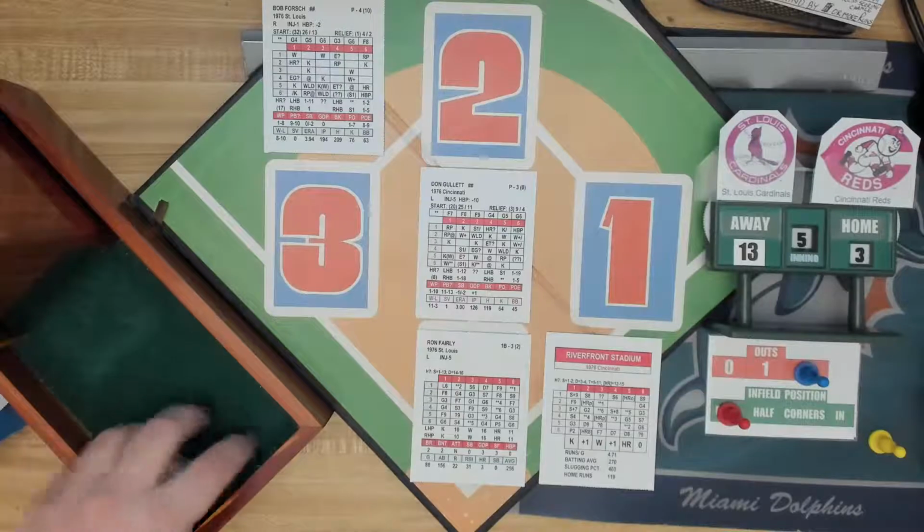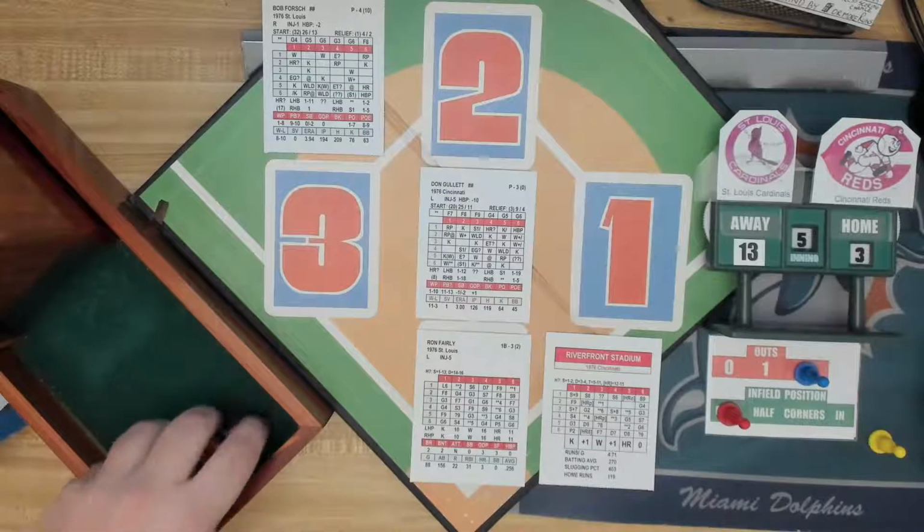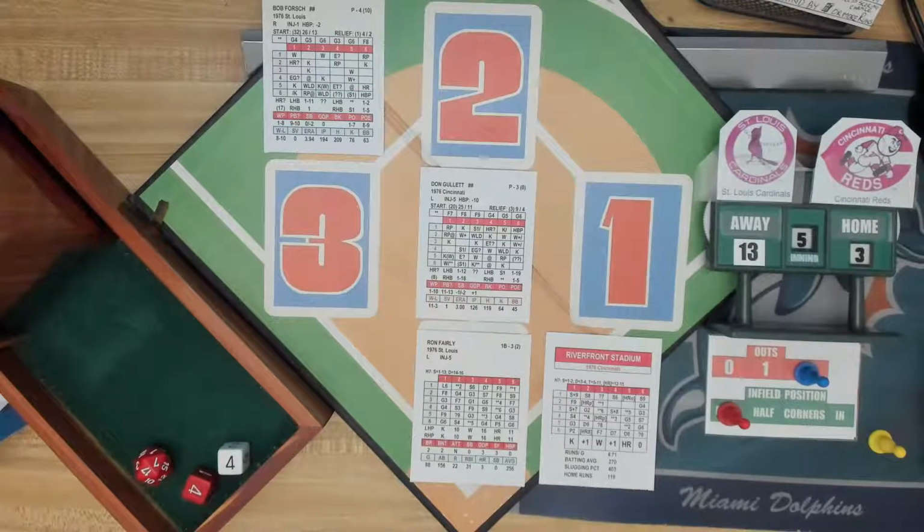And here's Ron Fairley. Fairley is 1 for 2. Brandon Baker says he's a lefty. It'd be good for about 2 pitches, but he's no Randy Myers. That's good. Gullett will pitch. 1-4. That's blank. Fairley will swing. 4-4. And that's a base hit to right.